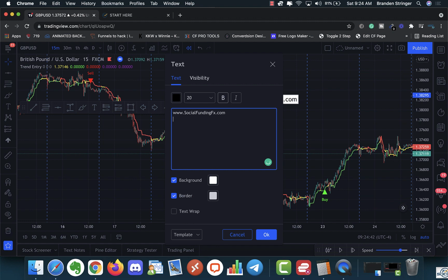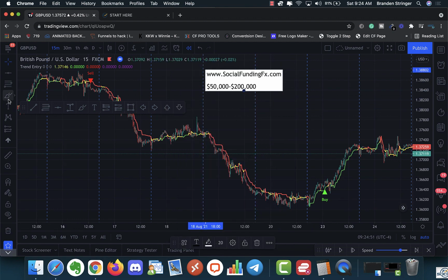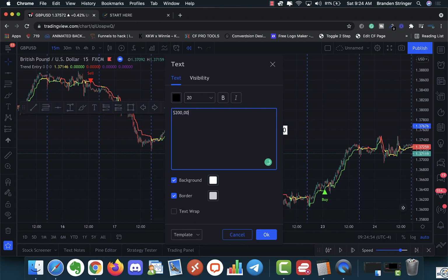So we start off with a $50,000 to $200,000 account, right? Let's assume you do $200,000. Now, let's assume that you are a 1 to 2 trader. So if we're doing a 1 to 2 and we're doing 1%, let's assume that every time we lose $2,000, and every time we win $4,000. So we win 50% of the time. So 10 trades: 5 winning trades, 5 losing trades.